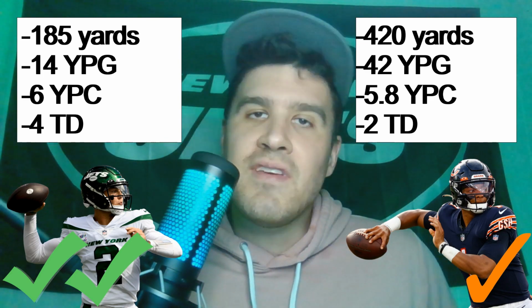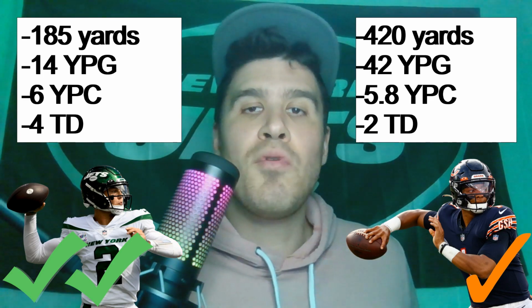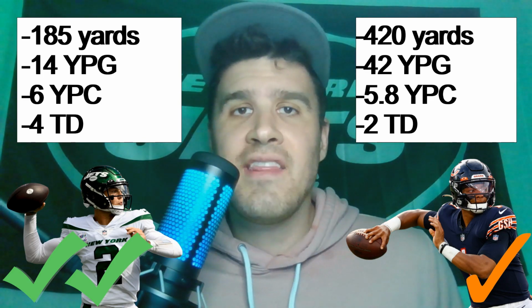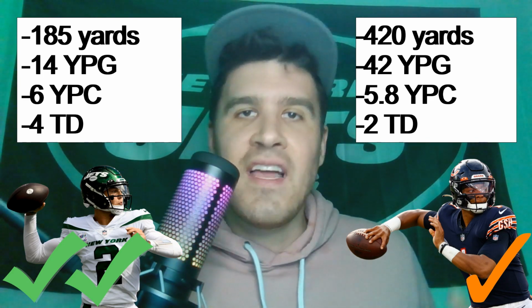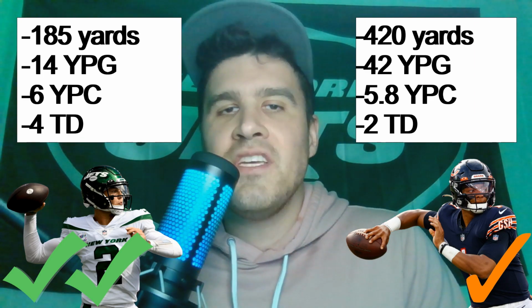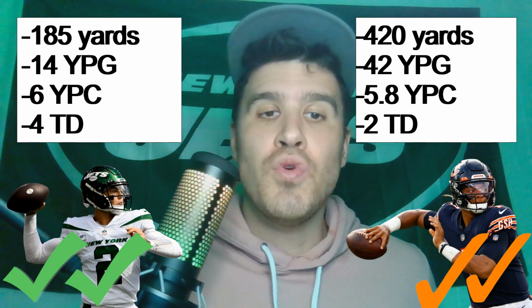Justin Fields is obviously a more skilled rusher than Zach Wilson, and had more than double the rushing yards, even though he played fewer games. Zach Wilson is a good athlete, and I expect him to use his legs more next season, but he's never going to be quite the runner that Justin Fields is. That's no shade towards Zach. Justin Fields is just an exceptional athlete at the quarterback position. Justin takes rushing efficiency, and we are now tied 2-2.